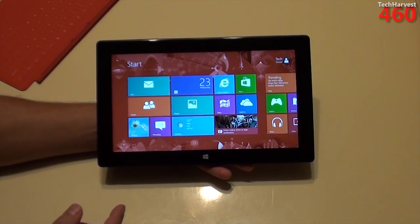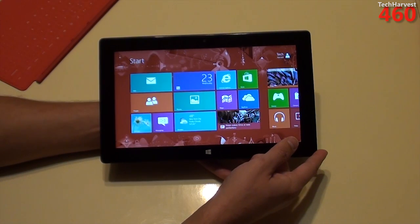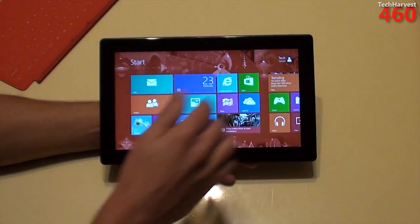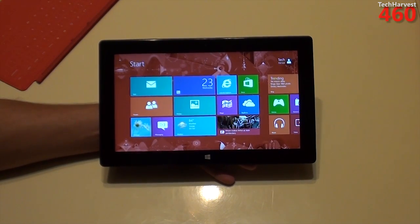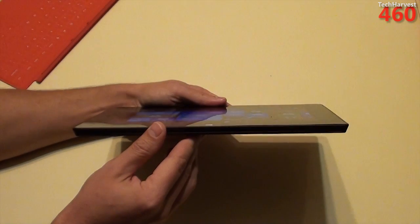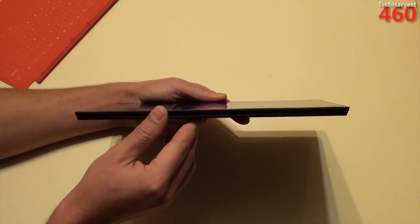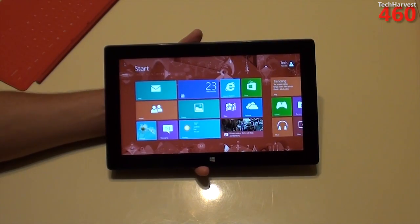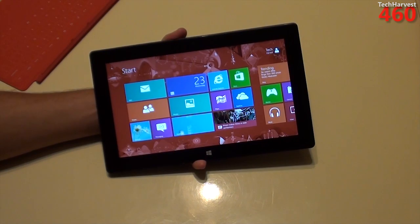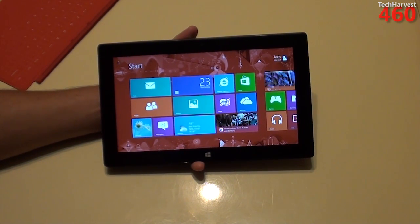Now the size of this tablet, it's 10.1 inches long, or 27.5 centimeters, 6.77 inches high, or 17.2 centimeters, and the thickness of it is 0.37 inches, or 9.4 millimeters. So it's actually a good sized device for a tablet. As you can see, I can palm it here. But I find that it's just a little bit small when it comes to being a working computer.